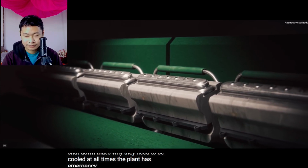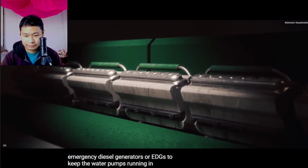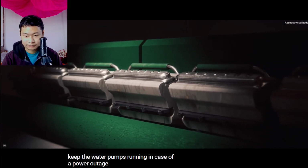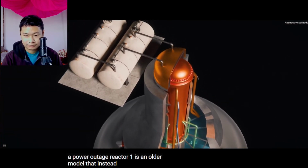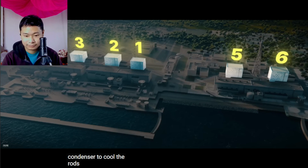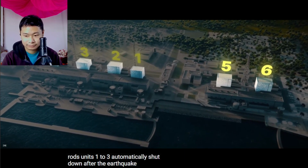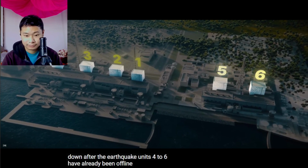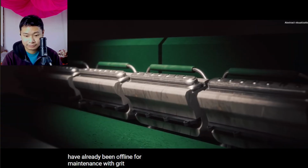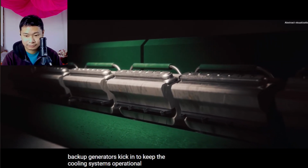The plant has emergency diesel generators, or EDGs, to keep the water pumps running in case of a power outage. Reactor 1 is an older model that instead uses an isolation condenser to cool the rods. Units 1 to 3 automatically shut down after the earthquake. Units 4 to 6 have already been offline for maintenance. With grid power gone, the backup generators kick in to keep the cooling systems operational.